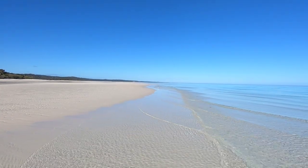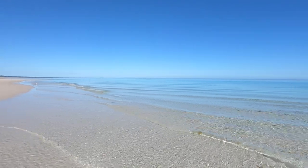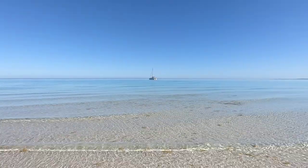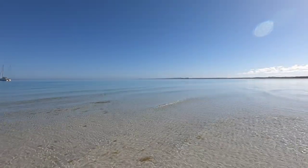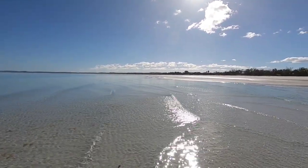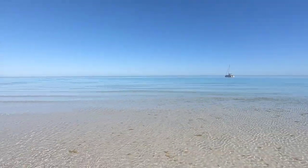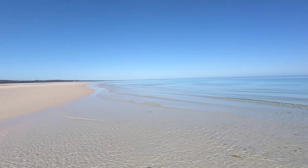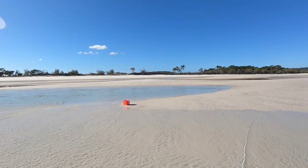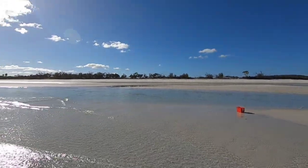Such a beautiful day. Not another boat in sight except for one. We met the people off this boat yesterday and they're walking right down the other end of the beach. Bit sunny down there. But this is it today, just us. How beautiful. And Will's up the beach flying the drone. And it's low tide.